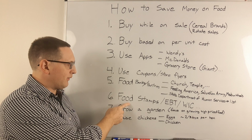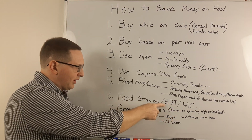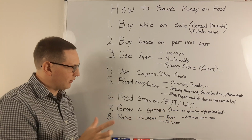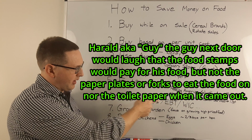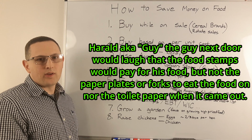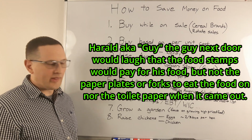Another way is food stamps, EBT or WIC. Effectively, it goes on an EBT card, and I think you get checks or something on this. I've never had these. I had a neighbor that was elderly, and I used to go grocery shopping for him, and he had an EBT card, so I would buy his groceries using that, and he wasn't able to really get out of the house at that point.